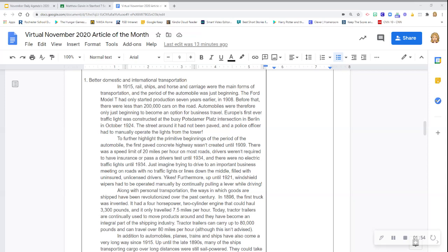To further highlight the primitive beginnings of the period of the automobile, the first paved concrete highway wasn't created until 1909. There was a speed limit of 20 miles per hour on most roads. Drivers weren't required to have insurance or pass a driver's test until 1934, and there were no electric traffic lights until 1934. Just imagine trying to drive to an important business meeting on roads with no traffic lights or lines down the middle, filled with uninsured, unlicensed drivers.